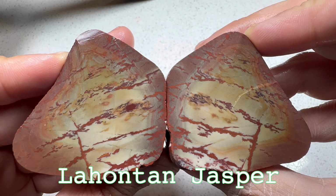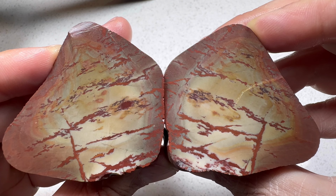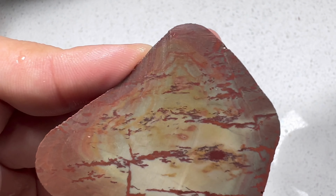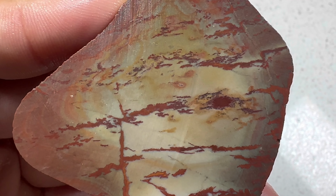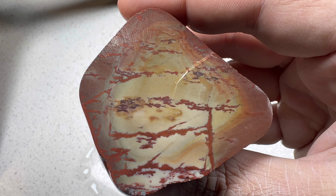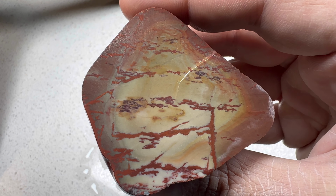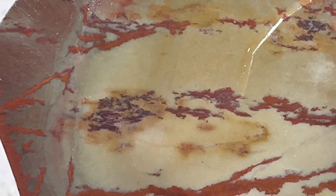So this is a beautiful Lahontan Jasper pattern, but in addition to the really nice red veins, instead of the standard kind of white, we have a greenish white to even blue kind of on the right side of the rock here, and just some nice banding that's going on around the perimeter especially, but the color gradients between the edges and the center there are really nice. This is a really pretty one.